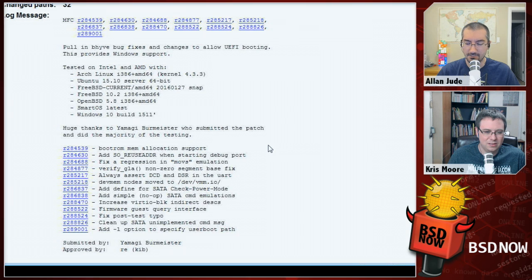Peter's got a thing on the people.freebsd.org site that has the instructions, but it looks like we have an interesting how-to, actually. Yeah, that's why I included it with this. I thought it would go nicely with this article.